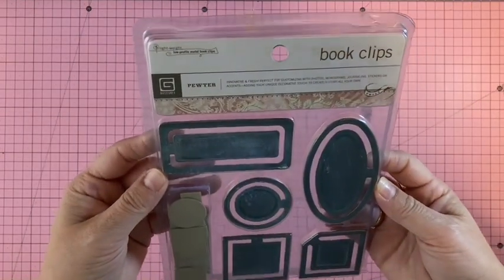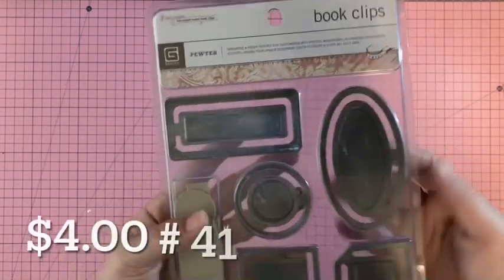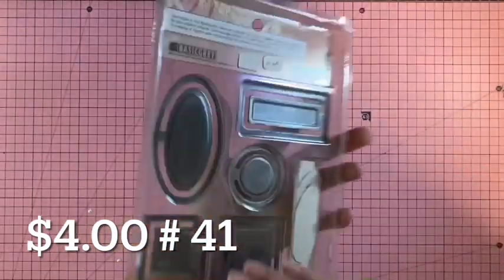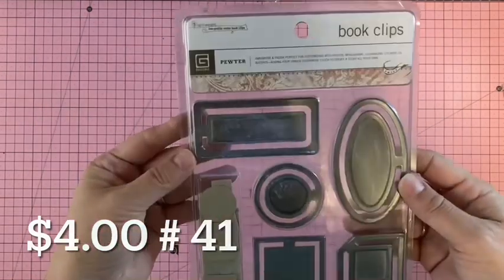These are book clips by Basic Grey in the pewter color. So they are like a brushed pewter metal, and then they have the chipboard inserts for the book plates. $11.20 originally. Yikes.